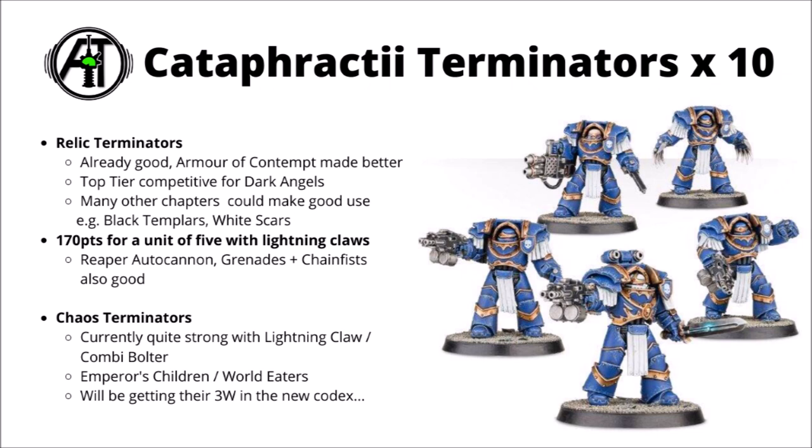Next up we have the Terminators. These guys are the same as the current kit of Cataphracti Terminators. You get 10 of them in the box, and it's fairly good news to have them included, as Terminators recently got a very big boost indeed from Armour of Contempt.